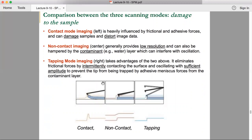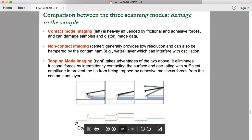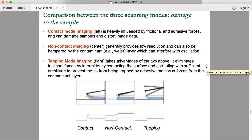So the comparison between three scanning modes in terms of damage to the sample: contact mode is heavily influenced by frictional and adhesive forces and can easily damage the sample and distort the image data. Now you can see you have a sample here. When you keep on dragging and there was a step, the tip was too close, it will start dragging that step, and if you analyze the contour of the path of the cantilever, you will not get a good idea about the correct sample morphology.